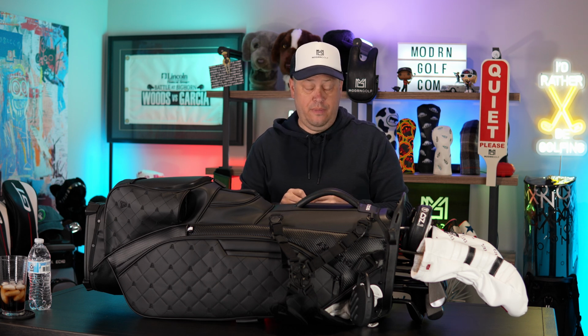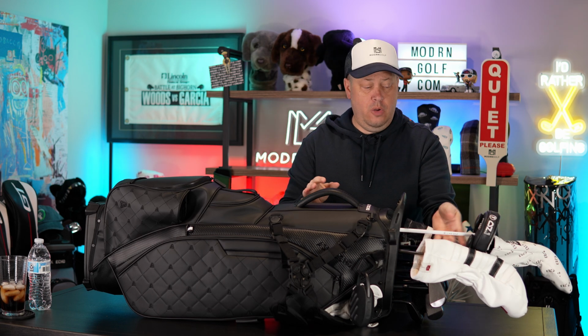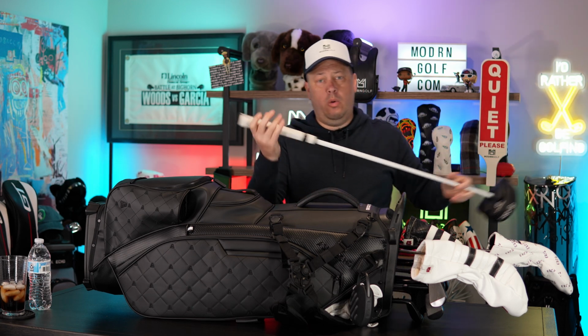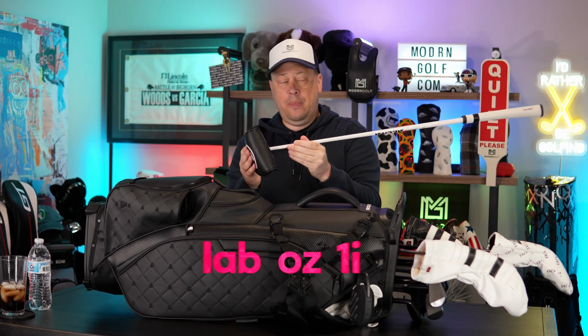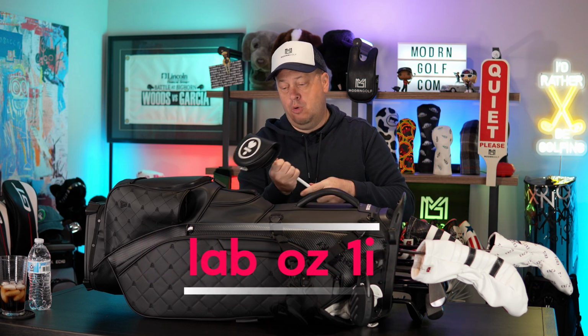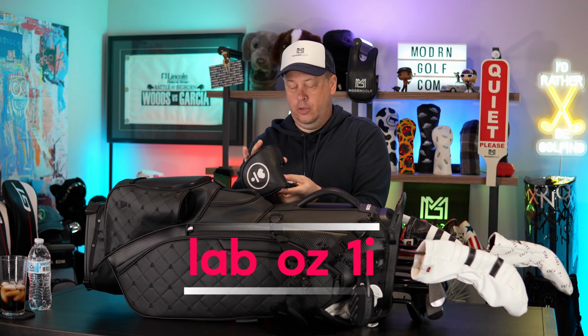So let's first start with the putter, and again, I'm testing a lot. You'll see a review if you haven't seen a review yet on this particular putter. It's been the mainstay that I've been testing in the last 4 or 5 months, really since January, but I want to go over it, and there'll be a full review on this, but I'll explain what we're currently playing and what I think and all that good stuff. So I'm currently playing the Lab OZ1 or OZ1, depending on who you talk to.